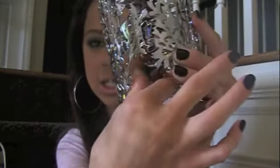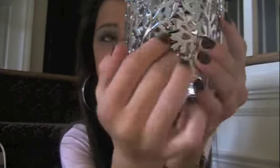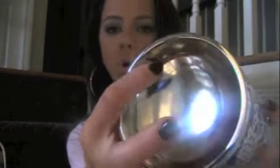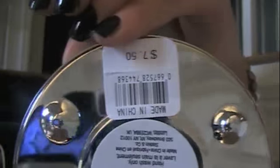So what you do is you put a tea light candle right in here, like in this open, this little cave. You put a tea light candle in here, and then on the top, you put oil. So you put the oil that they sell there. And this was actually $7.50, and it was so cute.